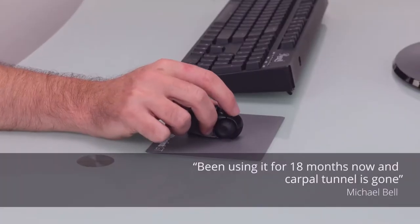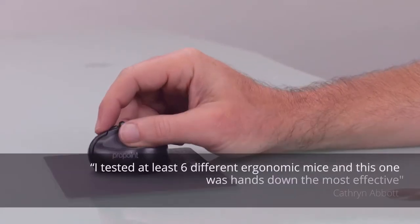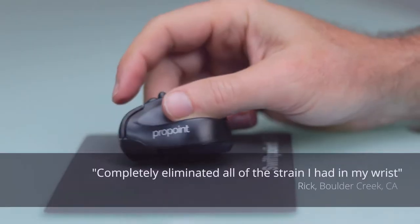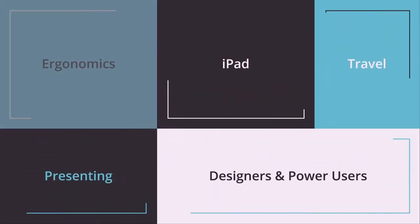One of the great things that we're really excited about the SwiftPoint is it allows you to use your fingers to do that fine motor control. It frees up your hand. When I first saw it and first tried the device, I thought this is one of the best, most well-designed products I've seen in the ergonomic space for years.